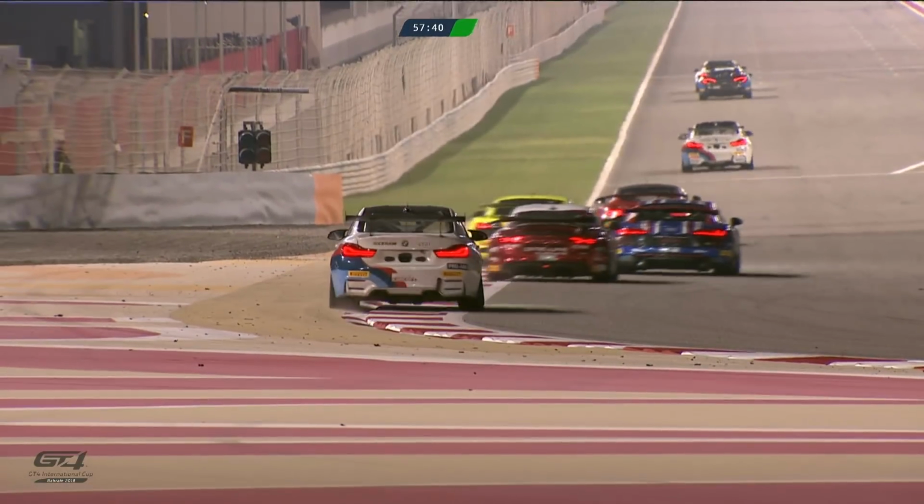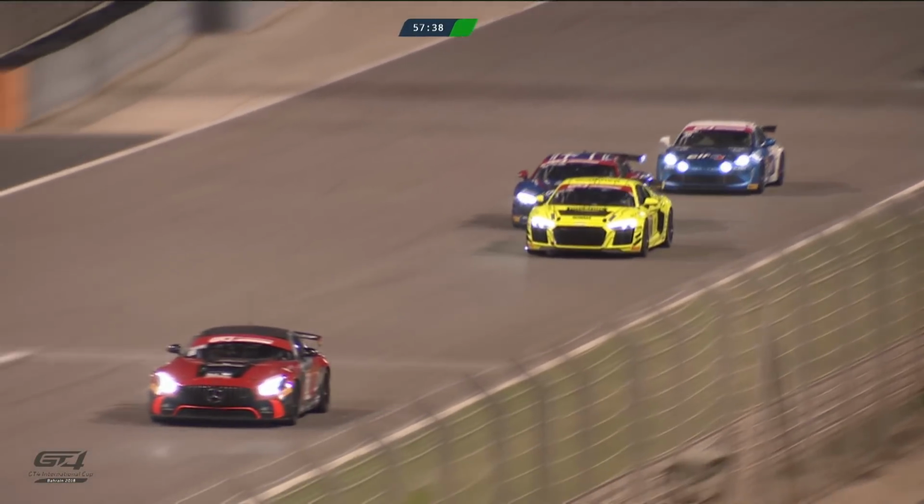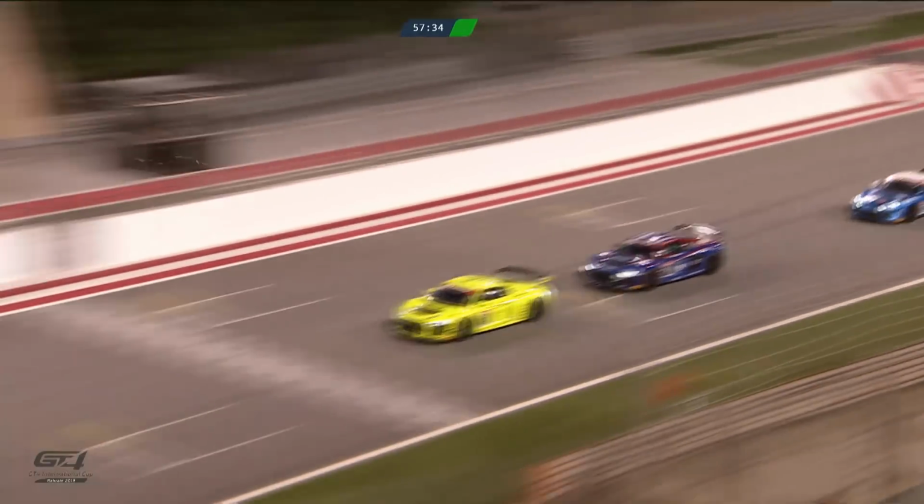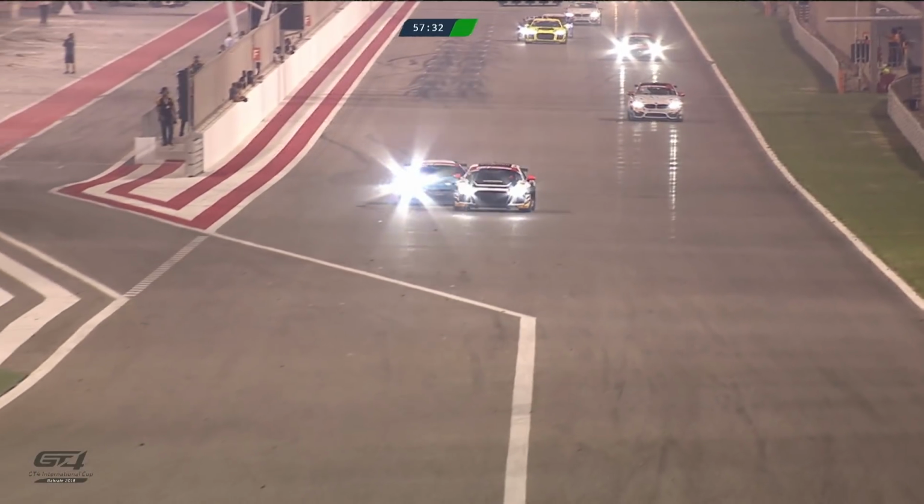And that is Pierre-Alexandre Jean at the wheel, who wasn't that sparkling in his first stint within the second qualifying race, but he's on the money here. He's had a good lunch. They come over the timing line. Here are the race leaders.